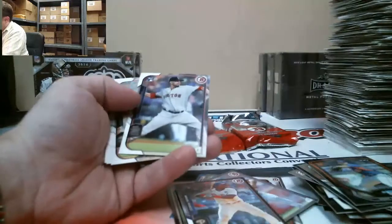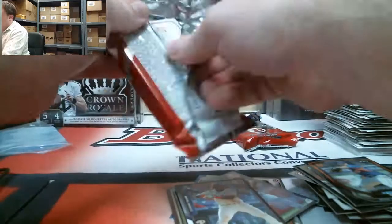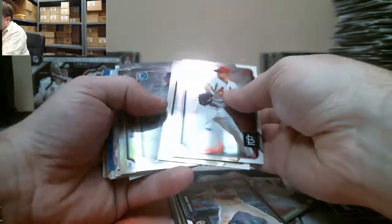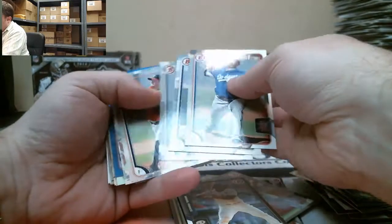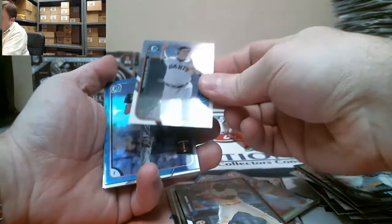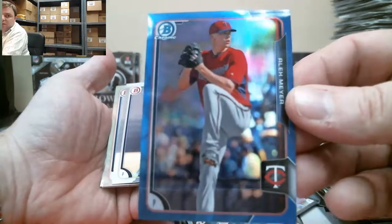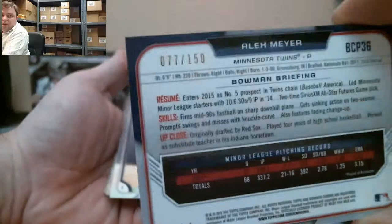Papers, chromes, papers, two packs to go. Papers. I see a blue chrome coming up. I don't know if it has ink yet. Papers. No ink. Clayton Blackburn, mini shimmer. Alex Meyer for the Twins, blue refractor. Blue refractor for Alex Meyer. 77 out of 150.